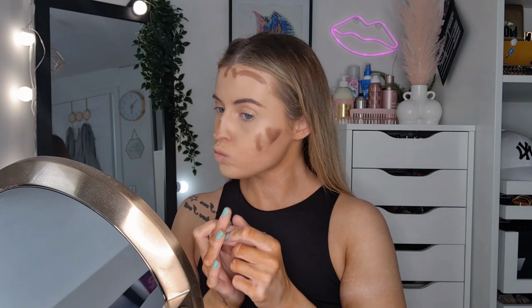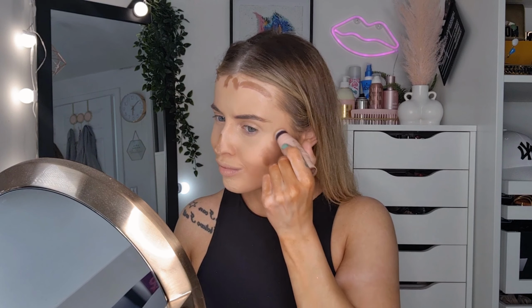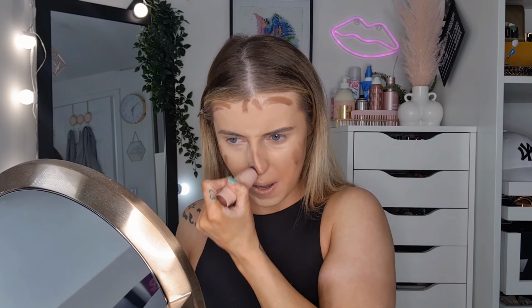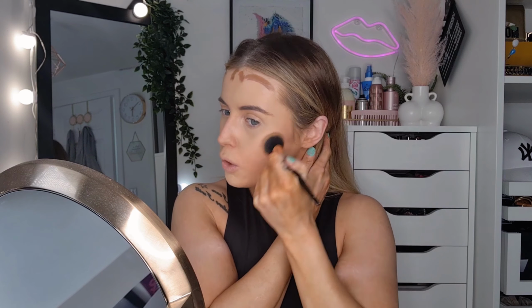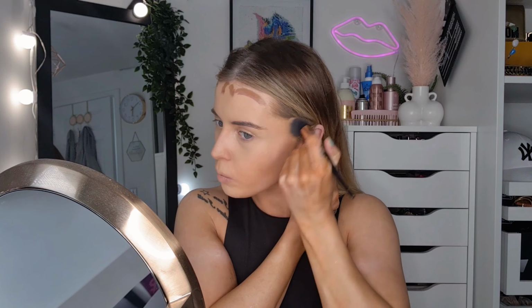I'm not ready. It does not blend, that brush does not blend. Okay, this does not work. Let's see. Okay, with my actual brush, this is just a Beauty Bay brush. Why do I keep saying blush? A Beauty Bay brush. Their Contour Queen one.